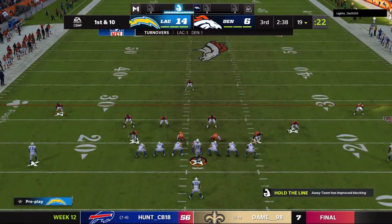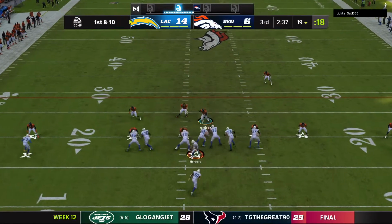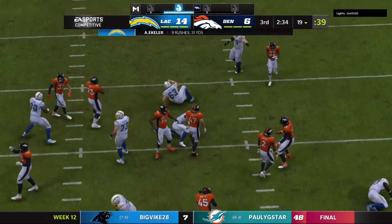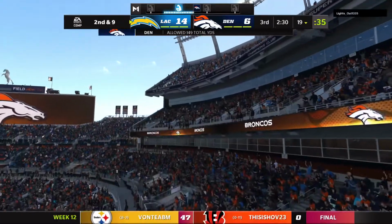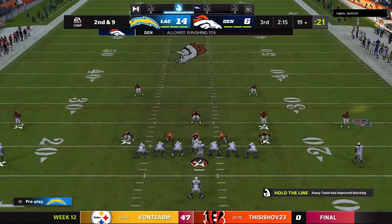The Charger drive about to get going. And their defense just helped them out by getting the football back on the opening drive here in the second half. And now can the offense follow through with points on their first possession? And that's a big one for them because after the work the defense has done, they've got a chance here to open up this lead. 2nd and 9.